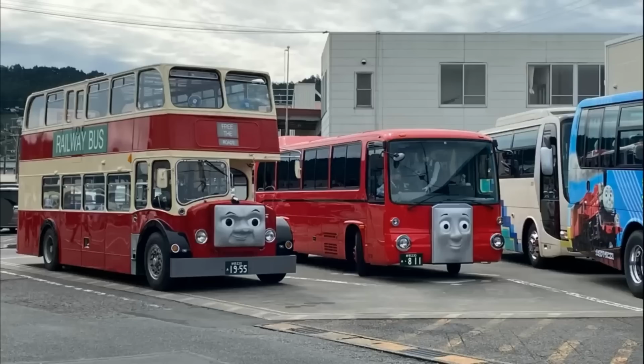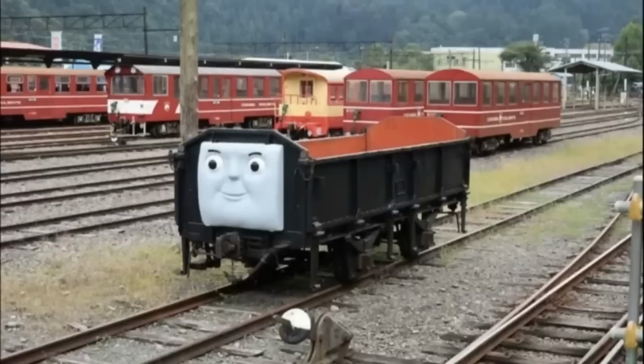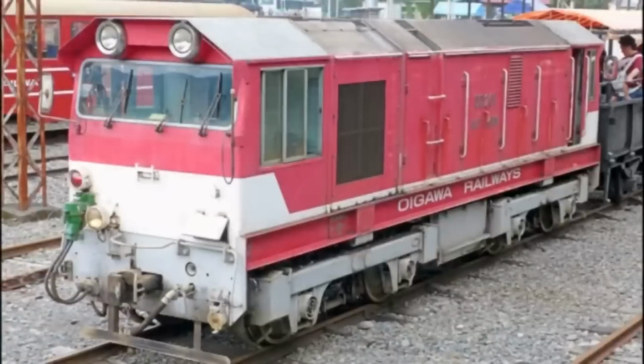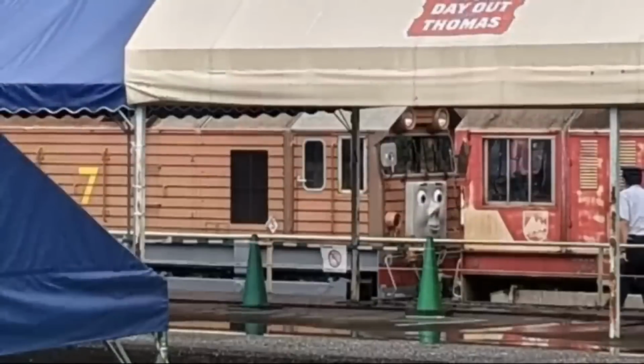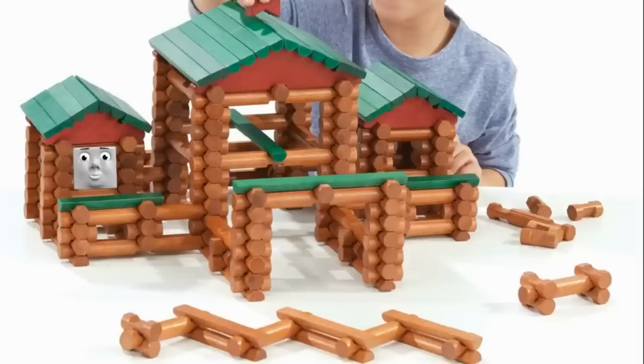Plus, Oigawa's made Bulgy and Birdy and Rusty and Troublesome Trucks, and Oigawa's the closest thing you're going to get to being on Sodor. So, as strange as the basis they chose is, I'm honestly just happy to see Toby being represented, even if he does look like a Lincoln Logs kit.